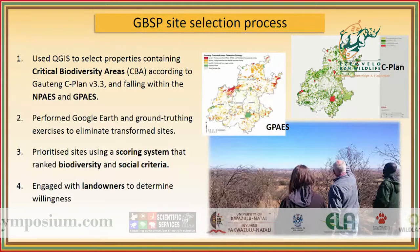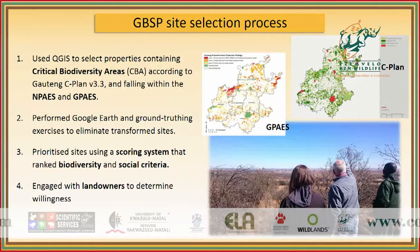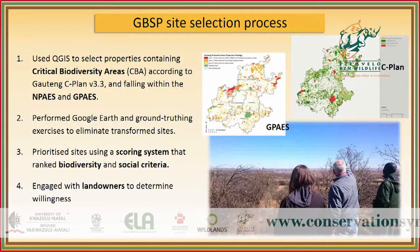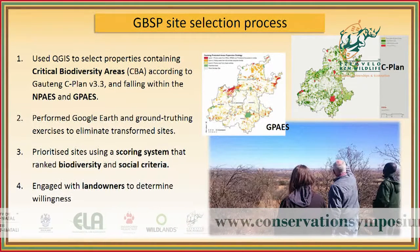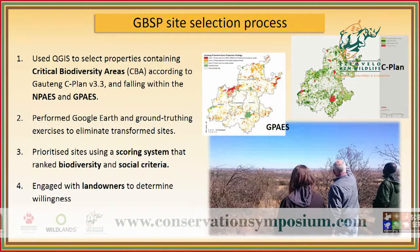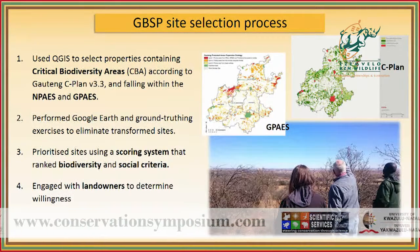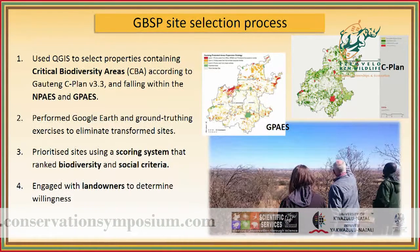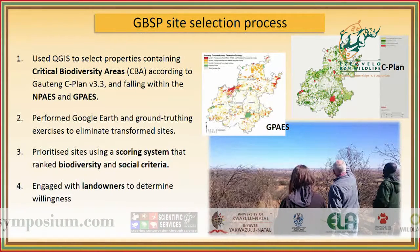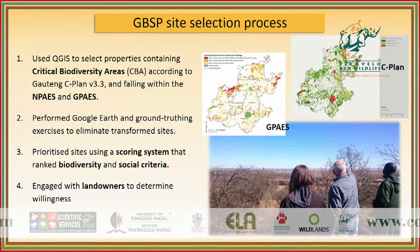So just briefly, our site selection process was to select properties that contained critical biodiversity areas according to the Gauteng C-Plan, and which fell within the National Protected Area Expansion Strategy, as well as the Gauteng one. We then verified, as Gauteng is rapidly transforming, that those sites were not already transformed. And then we prioritized the sites according to a scoring system ranking biodiversity and social criteria. And then we engaged with landowners to determine the willingness going forward.